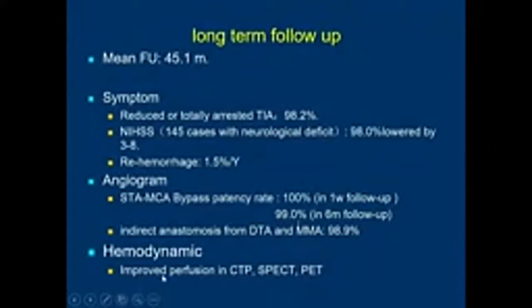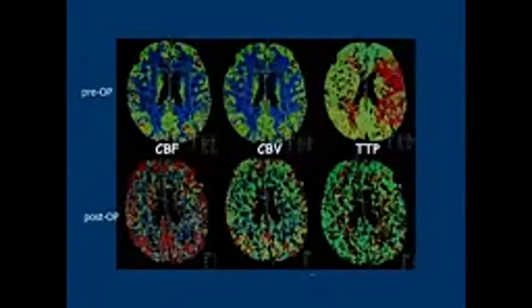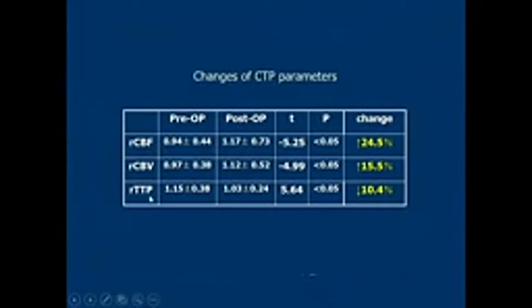CTP, SPECT and PET all improved. This is the CT perfusion change after surgery. This is the ratio of the CBV, the CBF, and the time to peak. This is all improved.